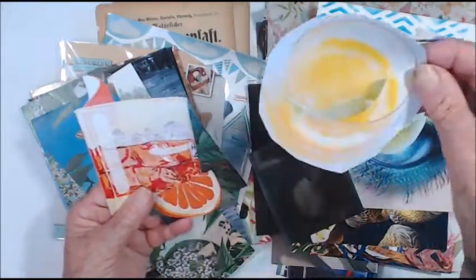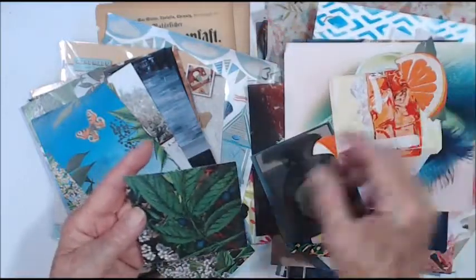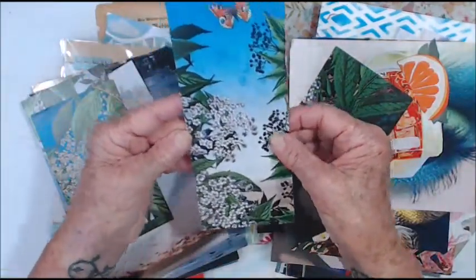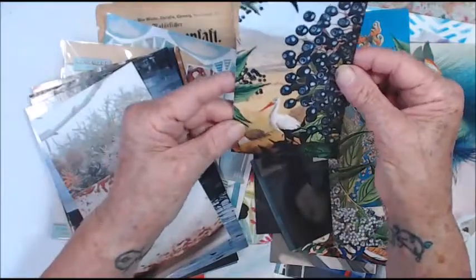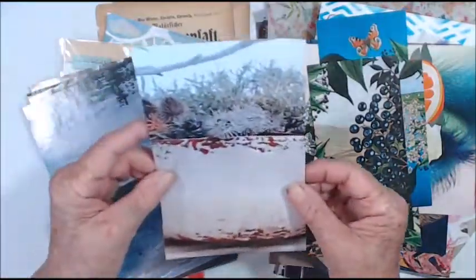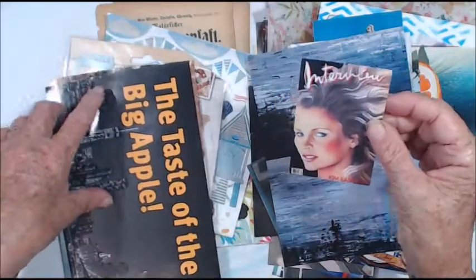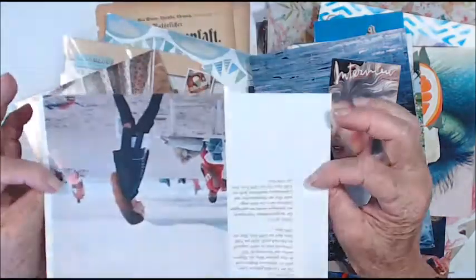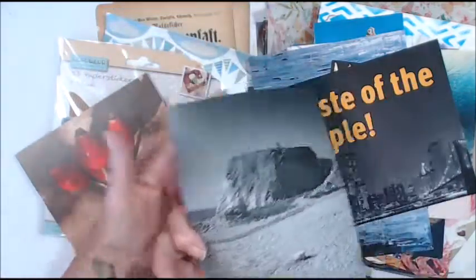Awesome. Lime, lemon. Orange and mint. How cool. Well, that's nice. Well, these are lovely. Thank you so much, Almut. Such a different array of. That's cool. Bessinger. Taste of the Big Apple. Cool. That's cool. Oh, it's cool on the other side too.